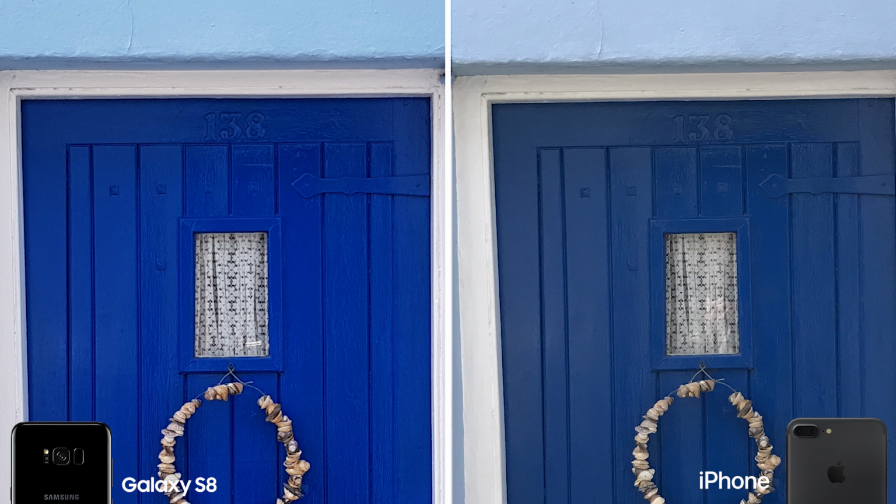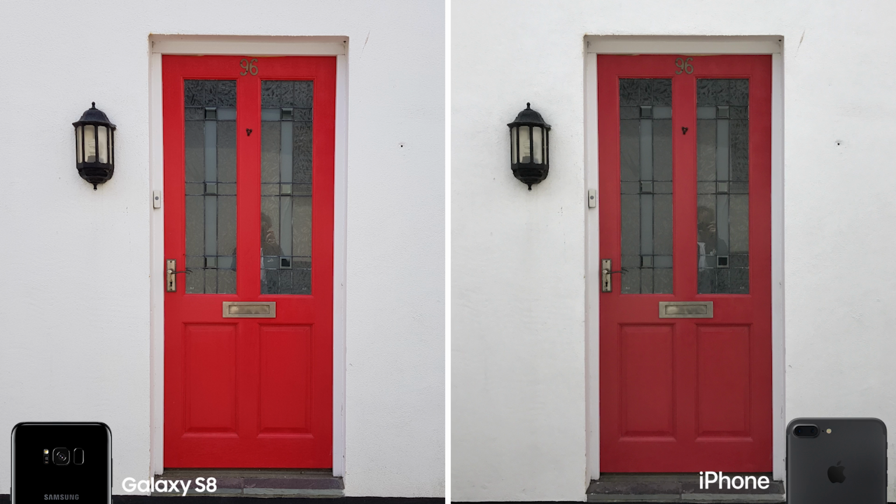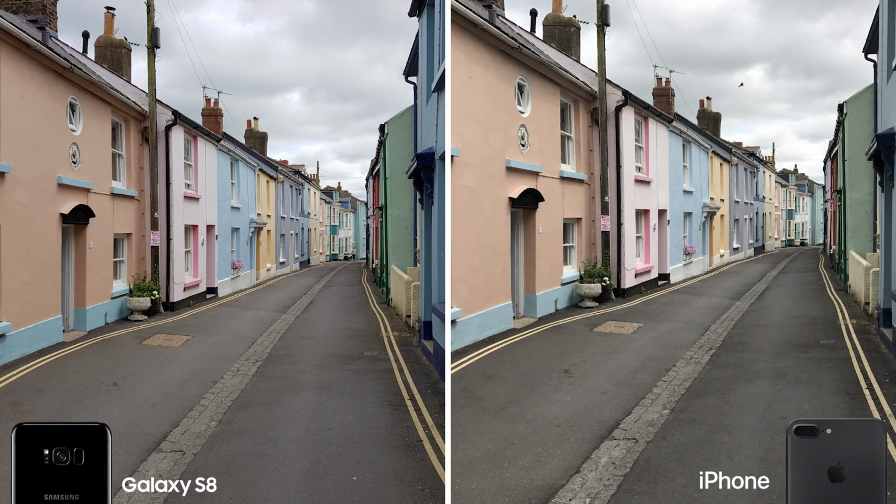Zooming in, you really can see the difference between the two. The same is true in this image, the Samsung bumping up those colours to really exaggerate the red against the white wall, while the iPhone keeps things a little more muted. The iPhone still can't always be beaten by the S8 however.